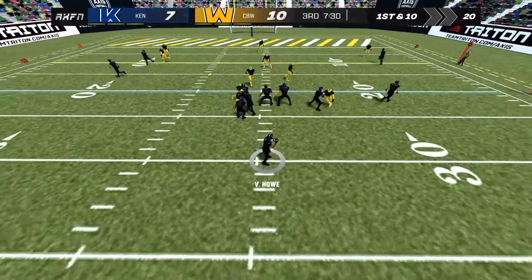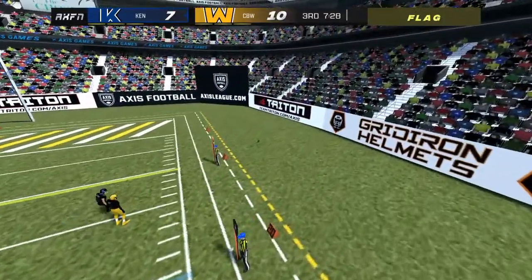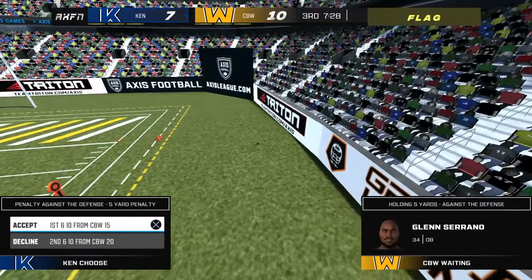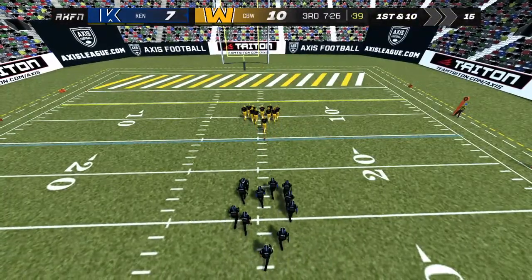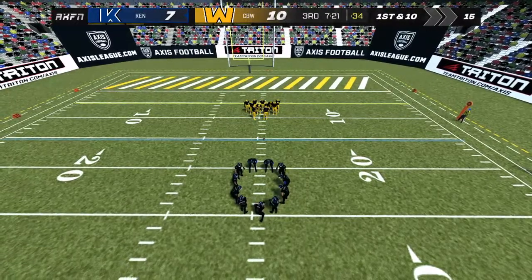Steps into the pocket. A penalty marker on the play. He can't bring it in. Well, we'll see if that holds up after the penalty. The away team takes the penalty. The defender was holding the receiver before the ball was thrown there.